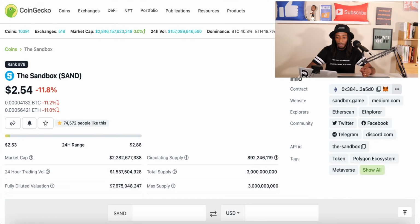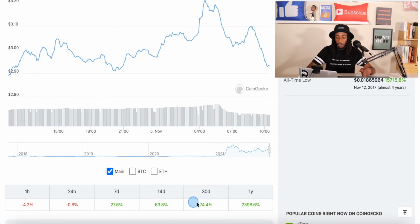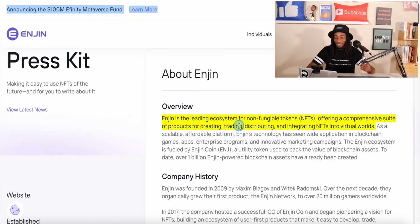So if we go back to Sandbox, and let's just briefly move down, we can see that Sandbox technically has performed better than Enjin. We go back to Enjin here, we can see here is the Enjin performance based off of the last 30 days and the current year. And so if we go over just to get a brief overview of the Enjin project, if you're unfamiliar, it says Enjin is the leading ecosystem for non-fungible tokens, NFTs, offering a comprehensive suite of products for creating, trading, distributing and integrating NFTs into the virtual worlds.